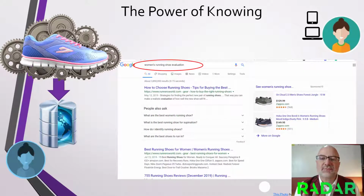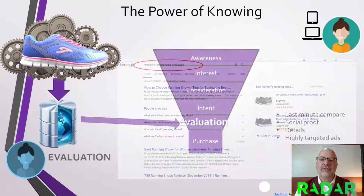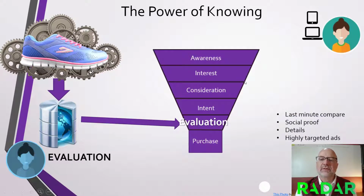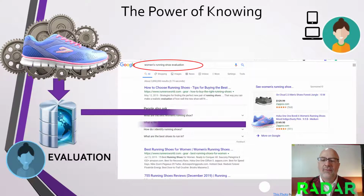So you're able to know exactly where they are. And then she does this running shoe evaluation search, and that is that evaluation, last minute thinking, right? She's looking, has an intention to buy. You know that actually, if you look at the search, this search is not much different than a search that would happen in the interest or consideration stage. But because you know where she is and that she's already moved through those stages, you're willing to spend more on her because you know, the power of knowing, you know where she's at and that she is in the evaluation, almost ready to purchase stage. So you put your ad right there.